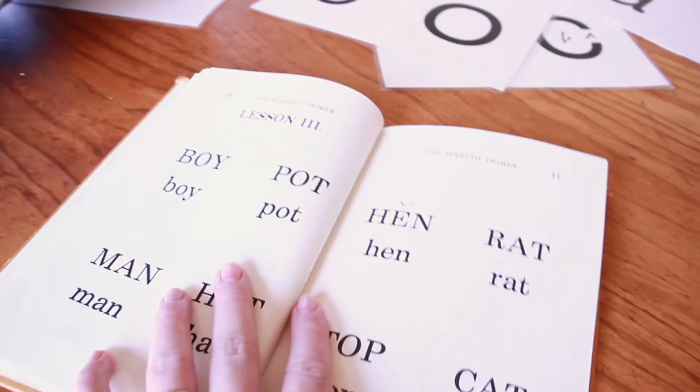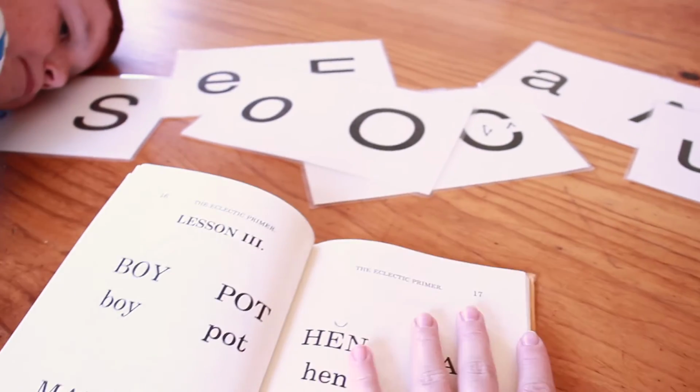For example, as in AS. So we have the S making the Z sound. And so you can use that, pull out the S flashcard for that week, and you have your child master that S can make 2 sounds, S and Z. So that's how I do it. I just work through the primer with my beginner reader.